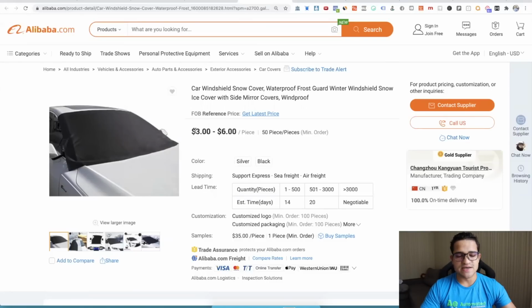I can then go and say 3 to 6 per piece, 50 pieces per order. And here it says if it's 500 to 3,000, then you can get an estimated 20-day shipping time, which seems pretty good. I would be careful with sea shipping. If they're sending it by sea, it can take longer than advertised. They might tell you that it's going to take 20 days, but it actually takes 34 days or 36 days. So be careful with sea shipping.